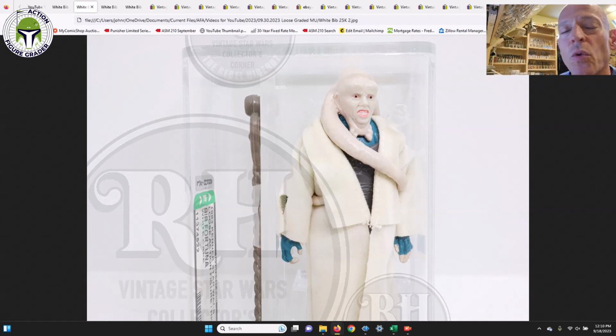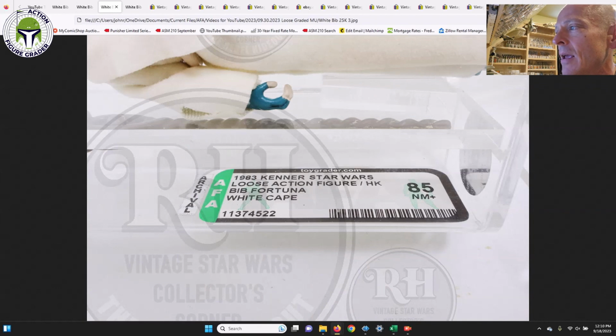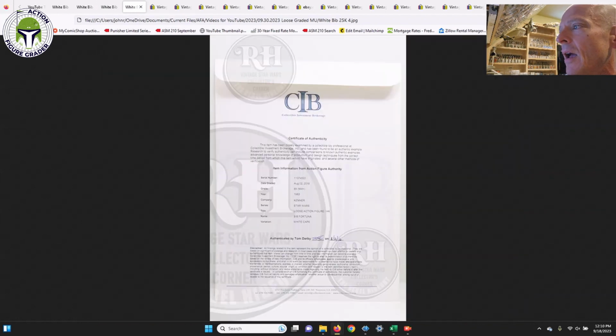Now, it was listed for $25,000. $25,000. Here's the label on it. Bib Fortuna, white cape. Pretty incredible. It doesn't say prototype on there. Here is the certificate of authenticity. So, again, I don't know exactly what this is, because it's not labeled a prototype. And it's just a variation of some sort that I guess was very limited production.